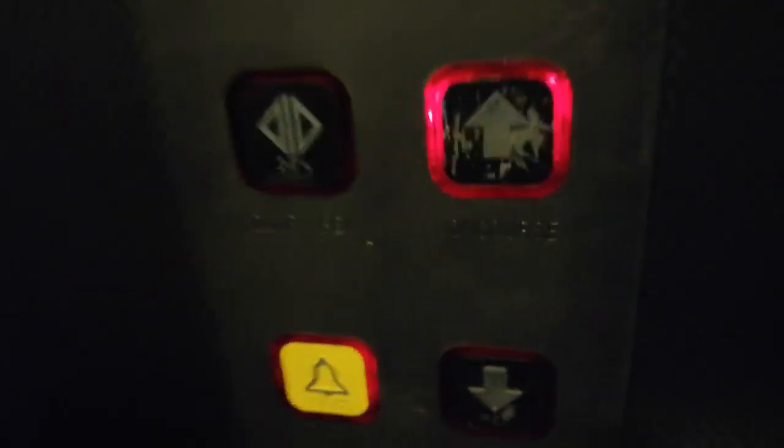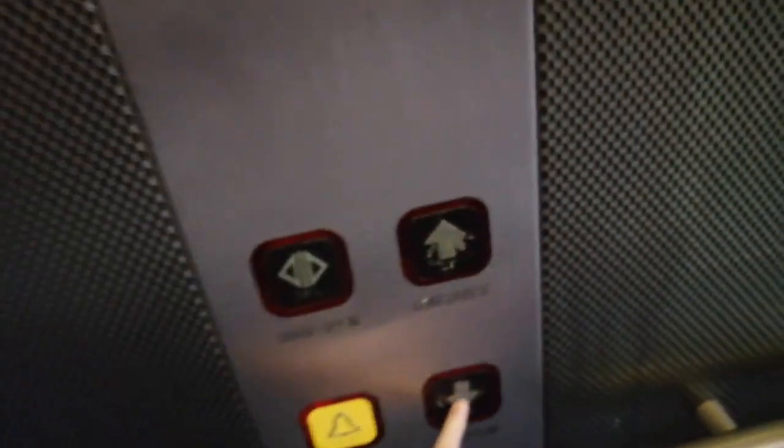As you can see, the fixtures do look a little bit worn, and they have been here for 20 years, so that is why there's a bit of a refurbishment going on. For your protection, safety and security, CCTV is monitoring this lift car. Let's have one more ride in this lift. This is going to be quite a long video, but that's okay.